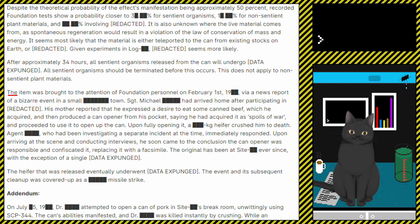A Foundation agent who had been investigating a separate incident at the time immediately responded. Upon arriving at the scene and conducting interviews, he soon came to the conclusion that the can opener was responsible, and confiscated it, replacing it with a facsimile.